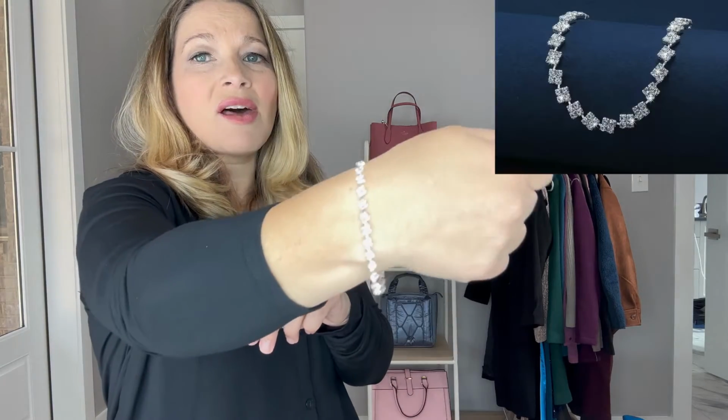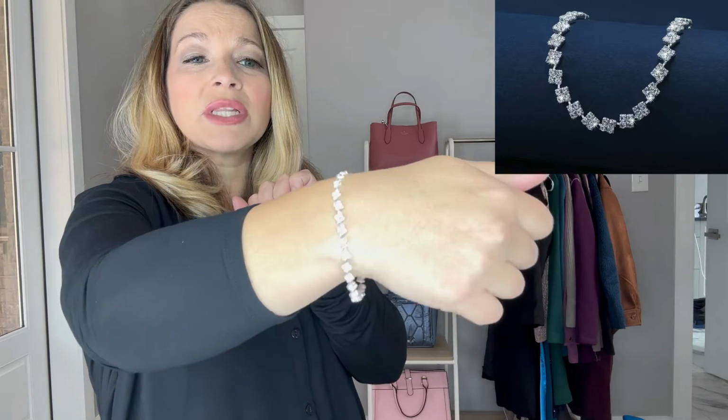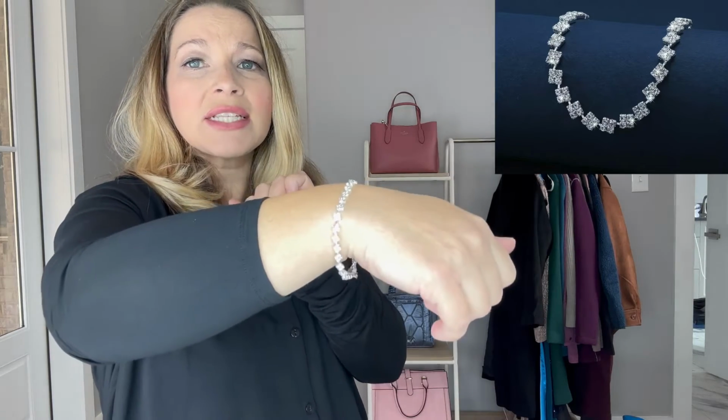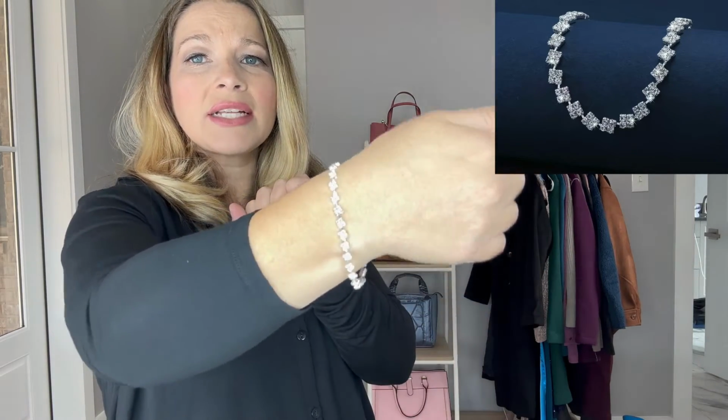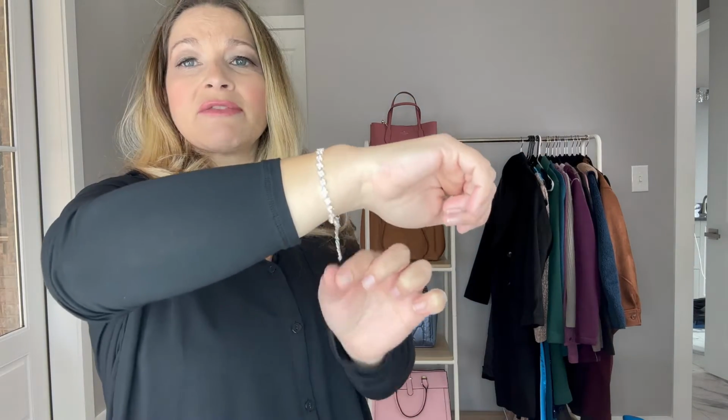So this is so pretty. You could wear this with a really nice special occasion dress and look like you paid a lot of money for your bracelet when you really didn't. You paid under $2, but it's really nice and it just really shines so nicely under this light. Just a great bracelet that I think will accommodate any size wrist because it's fully adjustable.